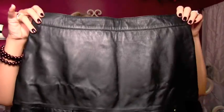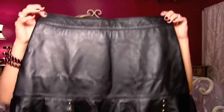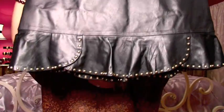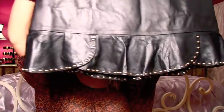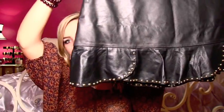I've mentioned that I have been looking for a leather skirt, and I found one. So this is the skirt that I found at Zara. Obviously, it's a faux leather, but it's really nice and soft. It's a little bit high-waisted almost. And then it has these really cute little details on the bottom with the little studs and the little petals. It looks a lot better on than when I'm just holding it up. And then it has a zipper down the side, which is kind of exposed.